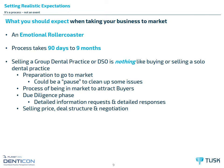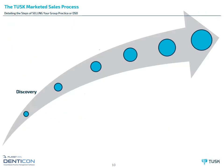There's a preparation to go to market phase where sometimes you need to focus internally and clean up some issues before you want to position it for sale. There's the process of being in market to attract any and all buyers. That could be financial buyers, it could be strategic buyers. The due diligence phase is one that's marked by a lot of detailed information requests and detailed responses. In short, people want to know exactly what it is they're buying when they buy your business. And then the selling price, deal structure, and negotiation involved in it can get to be very complicated and lengthy based on the desires of both the buyer and the seller.